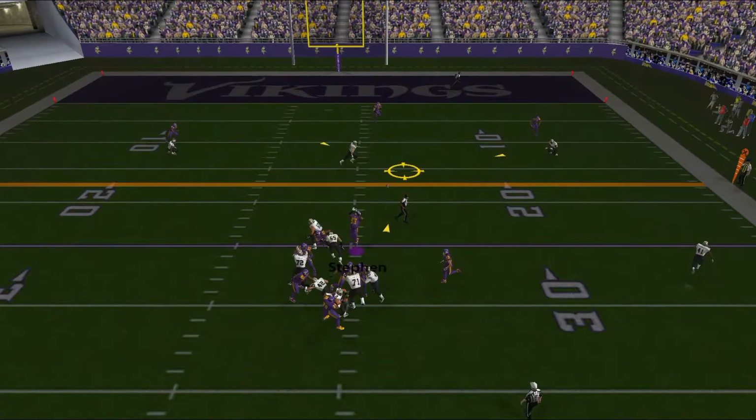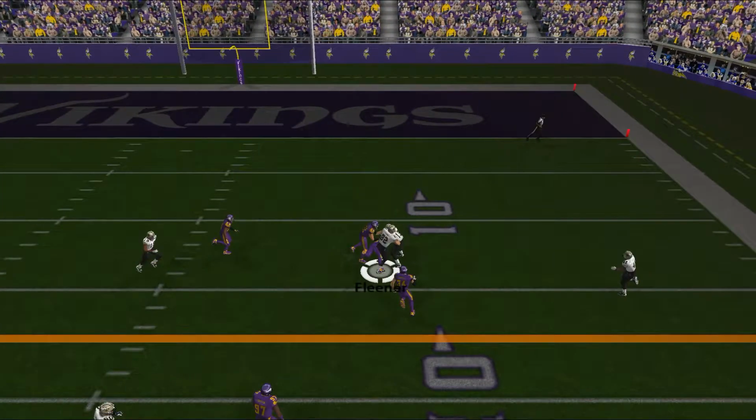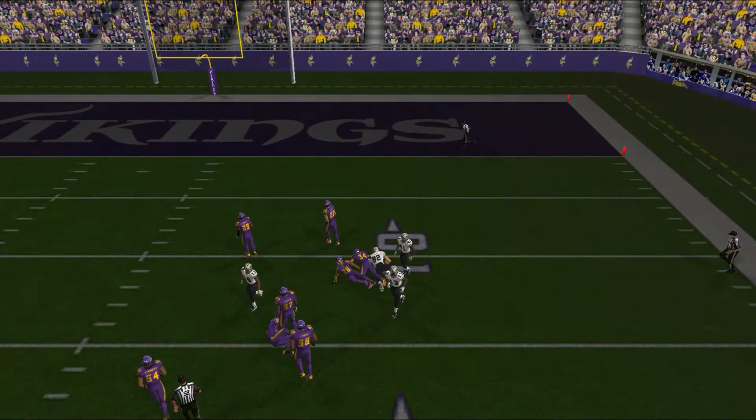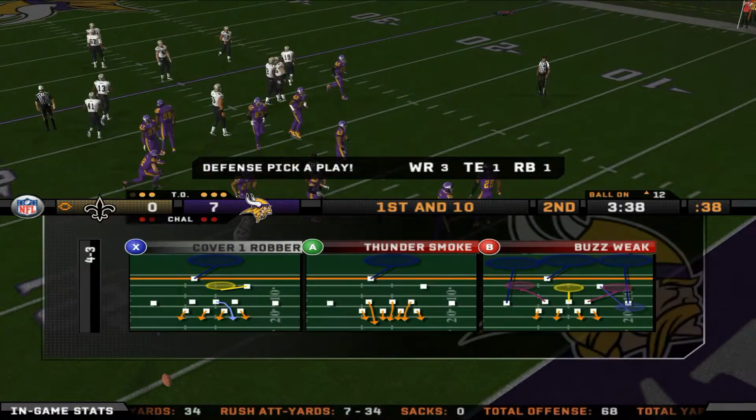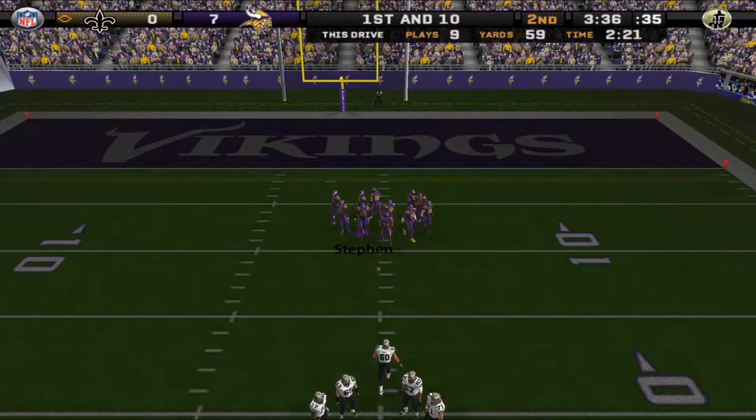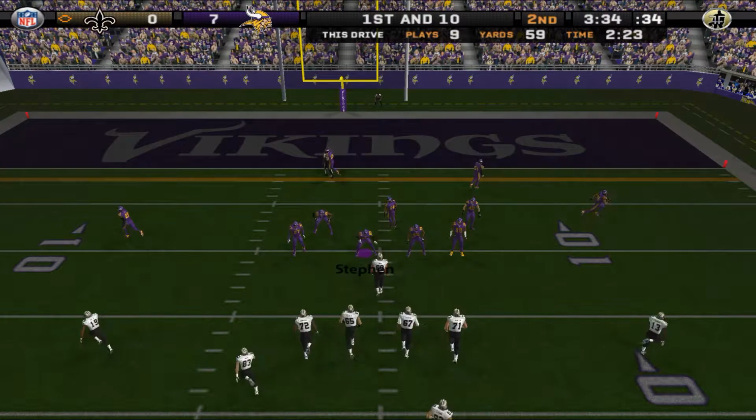2-yard gain. Gets rid of it, and he hits his target. Shakes off the tackle. Number 34 is there for the tackle at the 12. A smart coach would call this one. 10th play of this drive. Down inside the 15.